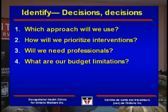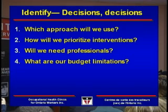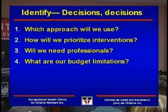Line 1 has 32 upper limb injuries. Line 2 has 32 lower body injuries. Line 3 has 32 back injuries. How do you prioritize those? We'll talk about that.